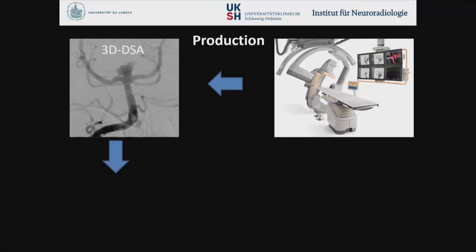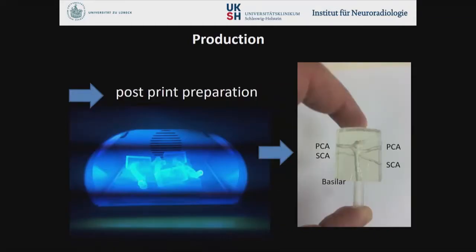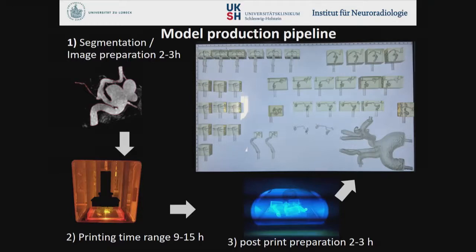We have our 3D dataset from the angiography side. After post-processing, a model is printed, resulting in this small block. And inside of this block, you can see the cerebral vessels as well as a complex aneurysm. And we can use this model for the planning of the intervention and to choose the right device for the occlusion of the aneurysm. So peri-procedural problems will hopefully not occur. This is how it works. Usually it takes one working day to produce such a model, so we cannot use it in emergency cases.